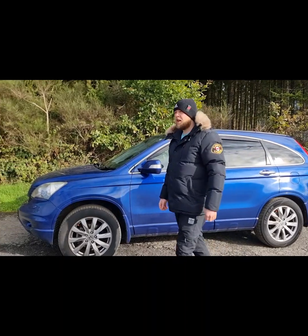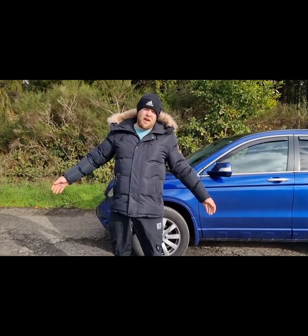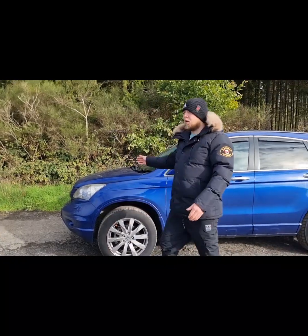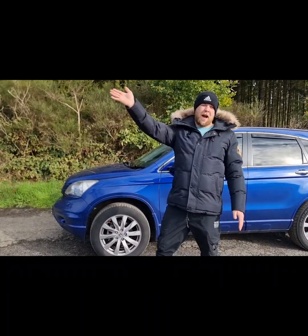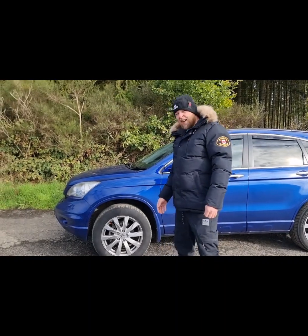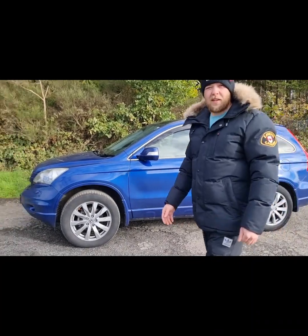Join us in Germany. Not just Germany, the Nürburgring. We have gone all the way to Poland, and this is our journey back home. This is the beast that's brought us. Honda CR-V.